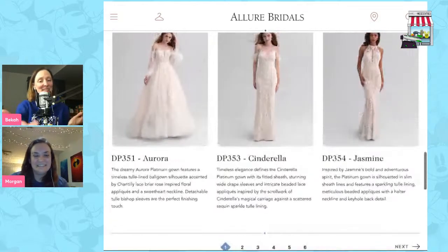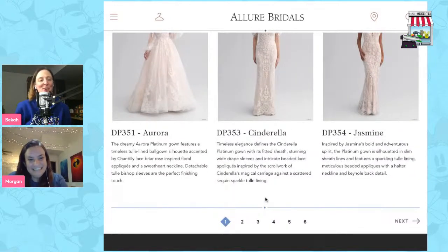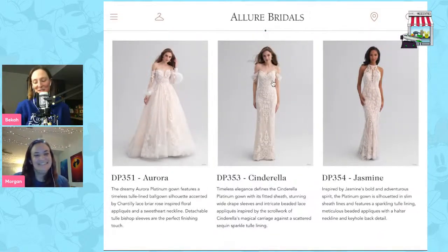And yeah, you can see there's 6 pages worth of bridal gowns. We will not be going through all of them, but these are the new 2023 designs, and I kind of want to get married again.